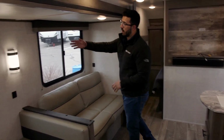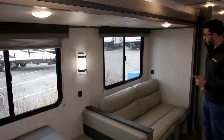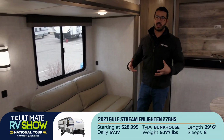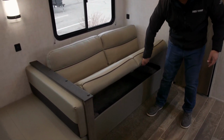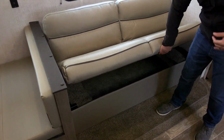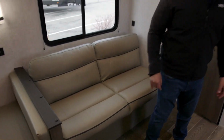You have lights up top, wall sconces, USB port there, and you get a jackknife sofa. Now, the great thing about a jackknife sofa, yes, it does fold down into a smaller bed, which is what helps this one sleep 8. But more importantly, is this right here, and that is all the storage you get underneath. Folks, this is a great space to put extra bedding, whether it's blankets, sheets, pillows, things like that. Just toss it right in there.